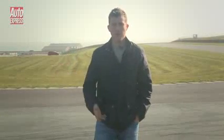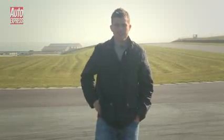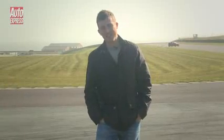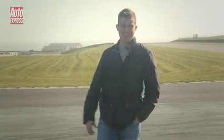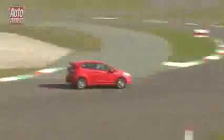Some people who buy hot hatches will want to take them on a track day, and that's why Auto Express has brought these cars to a circuit to see which one can put in the fastest lap. Probably won't be that one with all that understeer. That job usually falls to the team's resident racing driver, Owen Mildenhall.